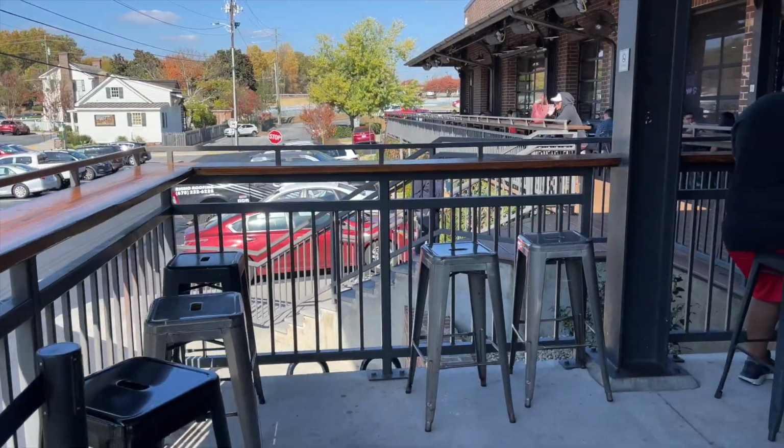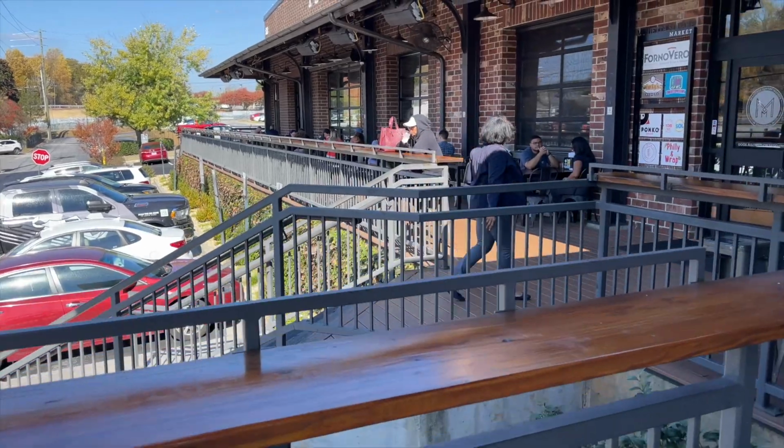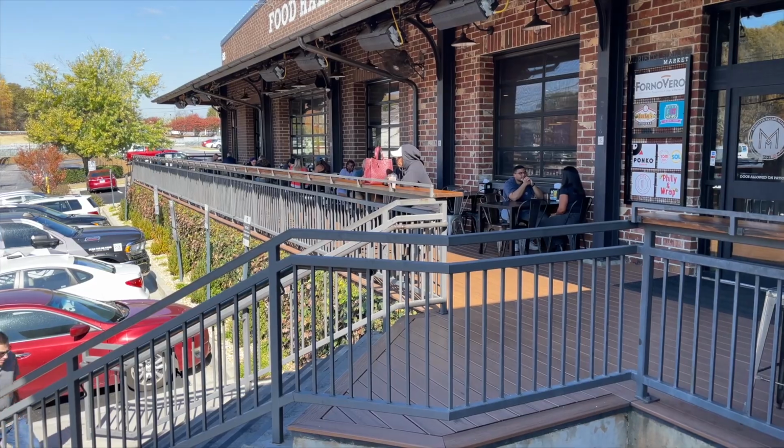They also have a lot of really good outdoor seating over here. This is a great place, especially on a beautiful day like today. Definitely a great place to get lunch.